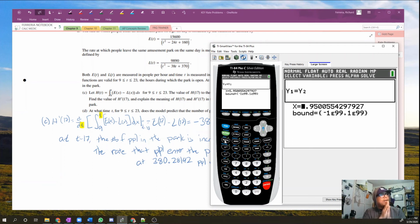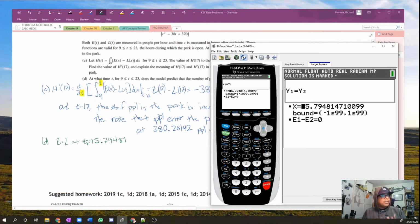So somewhere right in the middle of 9 and 23? 9 plus 23 is 32, divided by 2 is 16. So why don't we try 16? Okay, so there's my first critical value. We're going to write that down. Great, let's try another one. Maybe we should go sometime in the first half of the day, somewhere between 9 and 16. 9 plus 16 is 25, divided by 2 is about 12. Let's try 12.